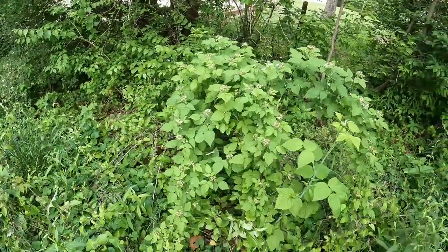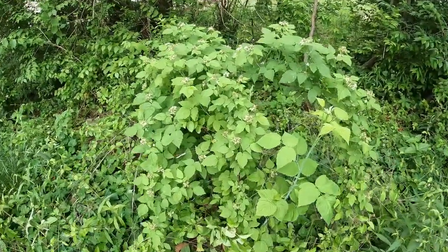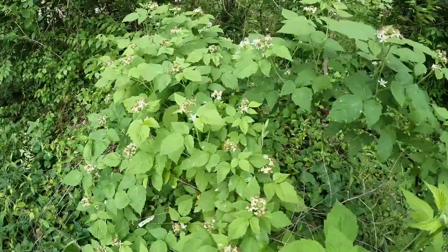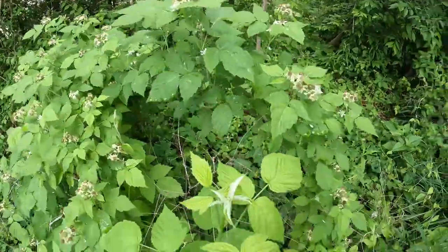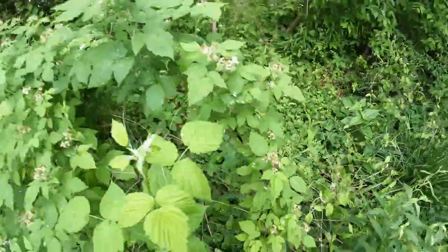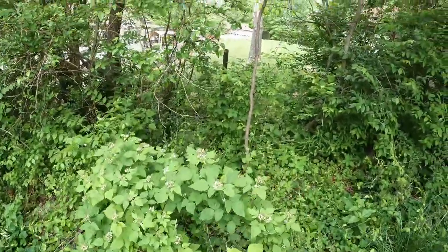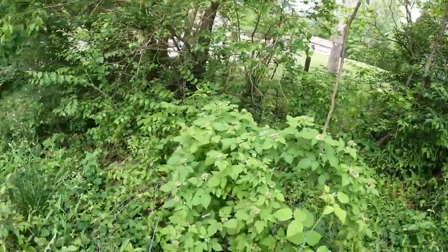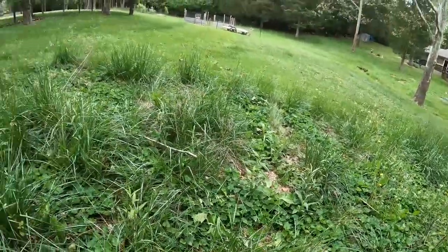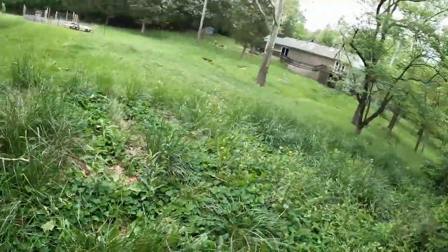I mean, these are good, thick, healthy stalks. You can see all the berries and blossoms on there. A lot of them have already been pollinated. Look at that green berry right there. That thing is going to be some good raspberries. And there's another bush back there. I just envisioned this whole area being covered with raspberries someday. I think that would be so cool.